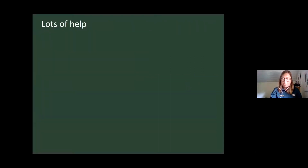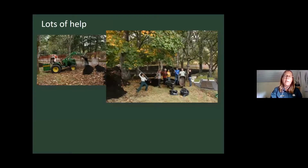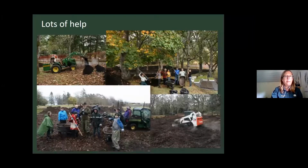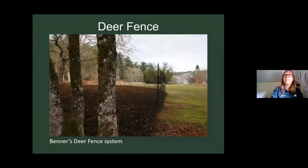And I think one of the real successes of the creation of the meadow is that it helped create a lot of community around a cause. Staff from the historic site helped us out spreading the mulch with the tractor. We had weekly volunteer events on Saturdays where folks came out and helped us with wheelbarrows. When we got our second load delivered, we actually hired a landscaper to help us with this bobcat, and we had school groups. So this is a cadets group that came and helped us out. It was kind of stinky, smelly work, but it was also a lot of fun. So here's just one of the pictures in the fall after the sheet mulching.